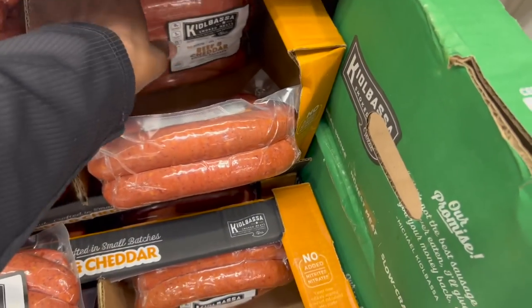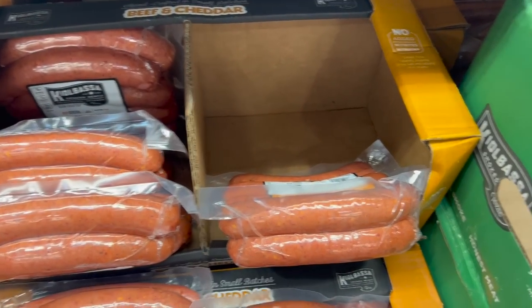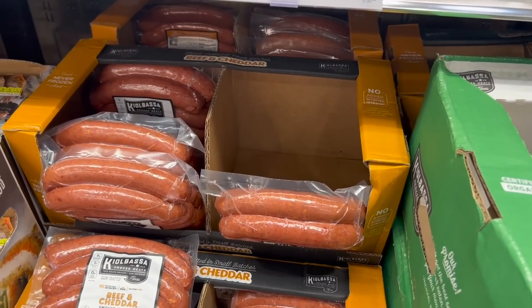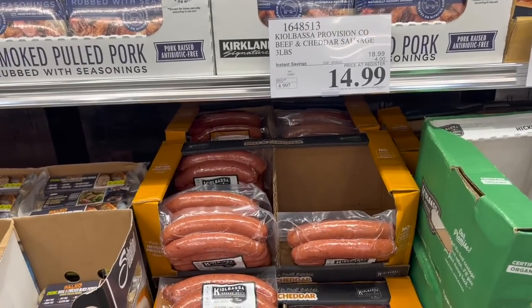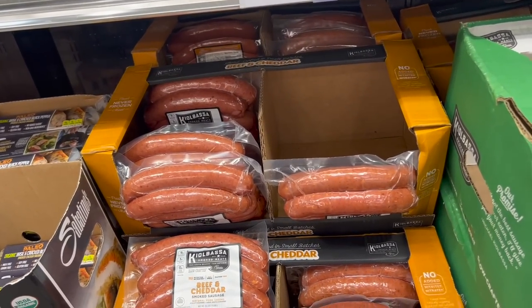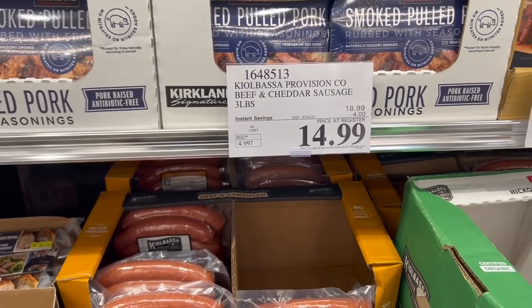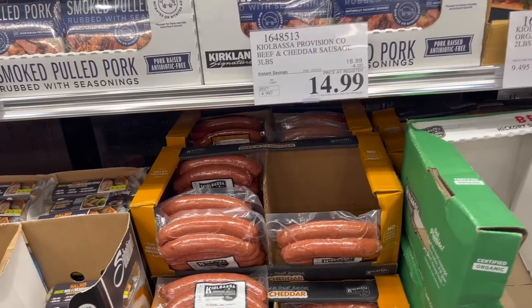They on sale, y'all. They on sale till the 3rd, so you better come get them. These are the sausages that we purchased in the past, and we put on our MUKBANG channel, and we made the shrimp mango coleslaw and put the coleslaw on top of the sausage. I took the sausage, put it in the oven. This is the one that we bought, y'all, and I couldn't think of the name, but they are on sale for $14.99, so y'all better get it.